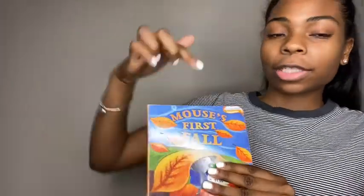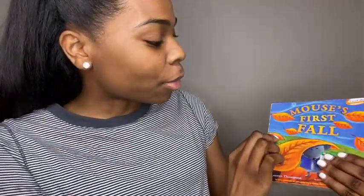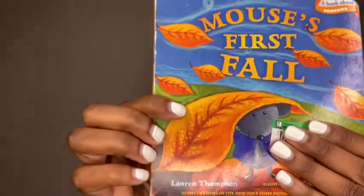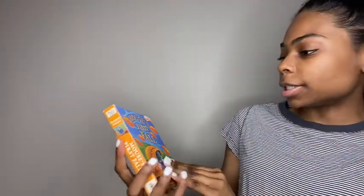So today our book is Mouse First Fall. Wow, look at all of these leaves. And what color are these leaves? These are yellow leaves. You've got some yellow and they've got some orange. I don't know if you guys can see it. We've got some yellow and some orange inside of these leaves. So let's get started.